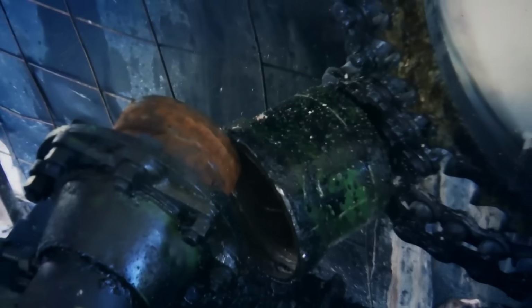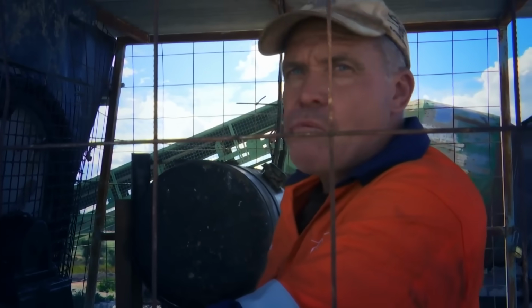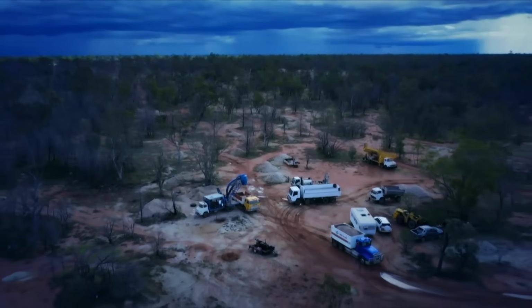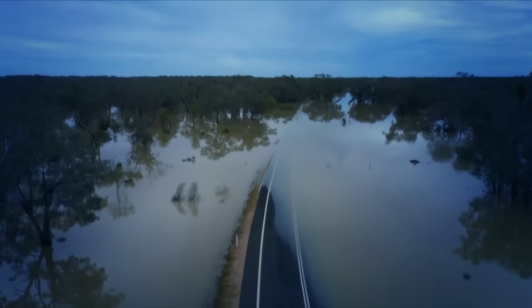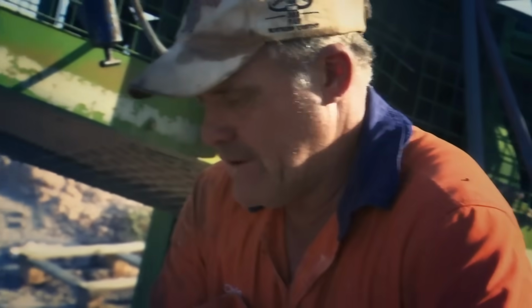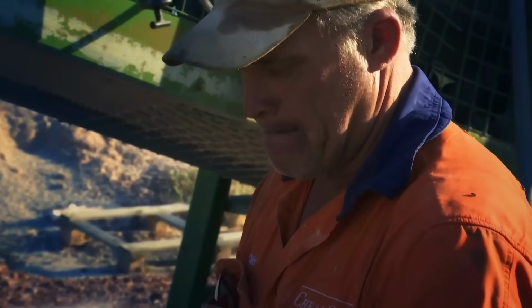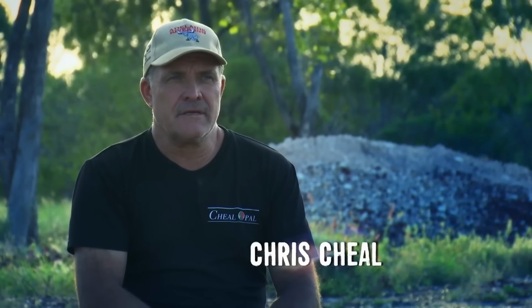Last season was a tough season for us. Plenty of breakdowns. Plenty of wet weather. There was definitely times last year where I thought we'd have to pull the plug. There wouldn't even be $20 in that. You just got to cop it on the chin and get out of bed and keep going to work. It's as simple as that, but can't afford another season like that, you know.